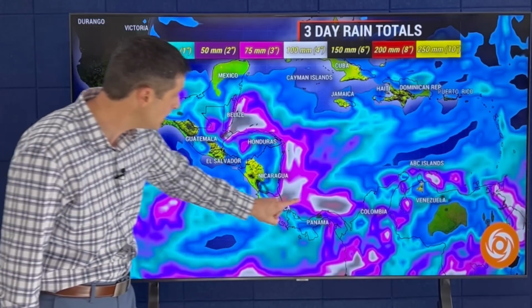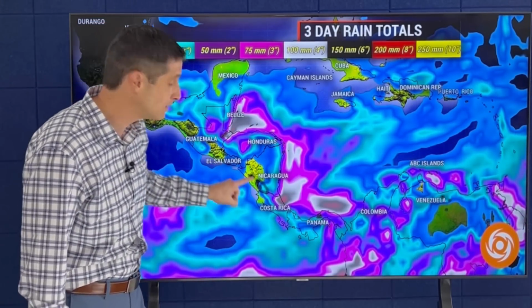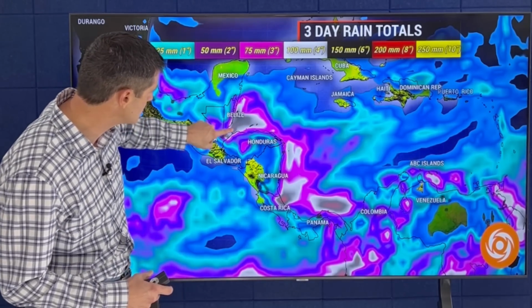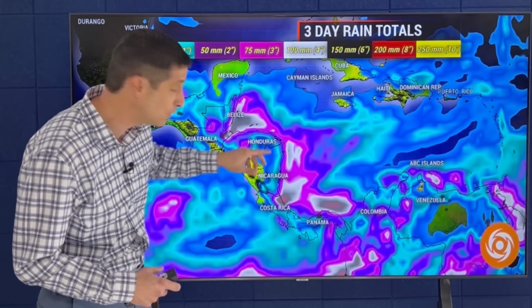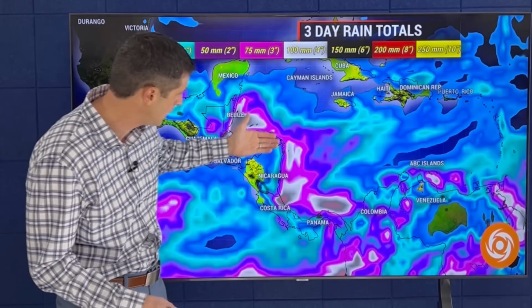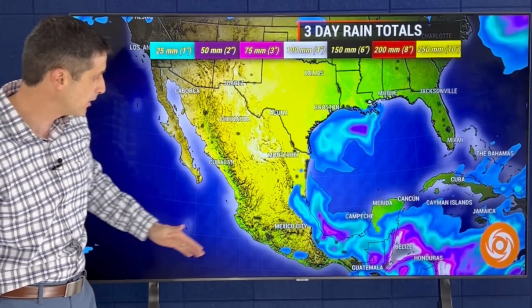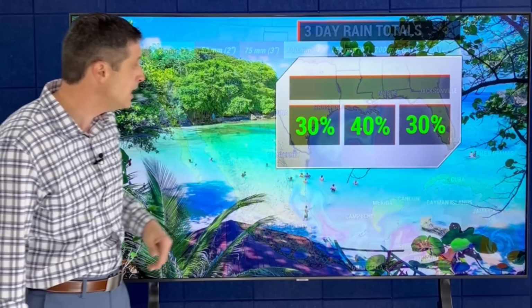And we do that again back through parts of Central America with this old front, drawing in some of the moisture, watching the scattered areas of rain near Belize, Honduras. We could pick up a couple inches of rain the next few days. Nicaragua, Costa Rica, Panama, especially closer to the Caribbean side. That's where we'll see some higher totals. Mexico City, we're mainly dry back through Texas.